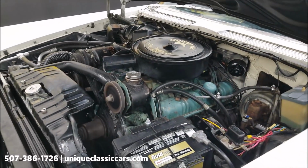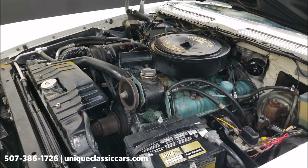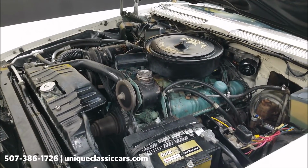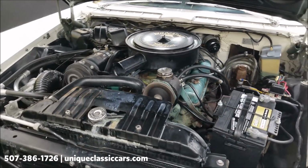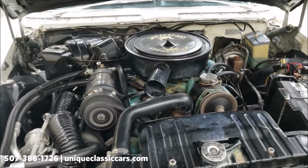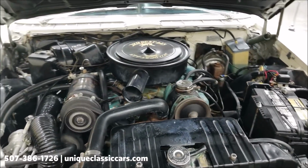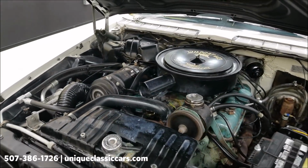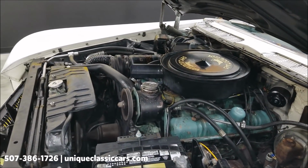and talk about a smooth runner. You know, sometimes it's what you don't hear, not what you hear. Listen to that. And this is numbers matching. I don't think I said that earlier, but yes, obviously numbers matching. 401, you can see the VIN stamped into the block in the still pictures also. So that is the original engine underneath this hood.